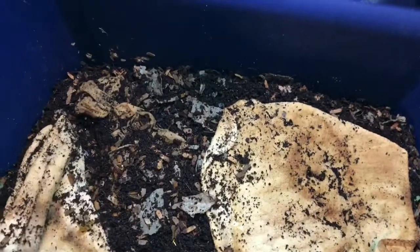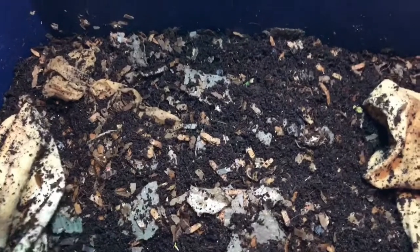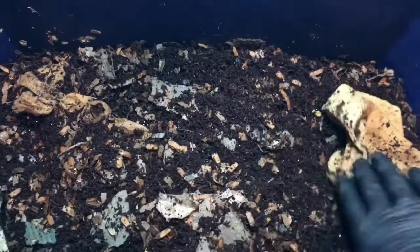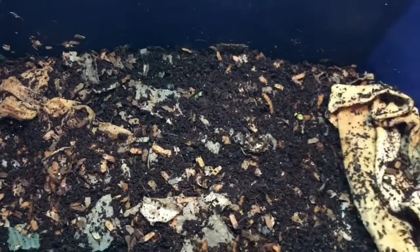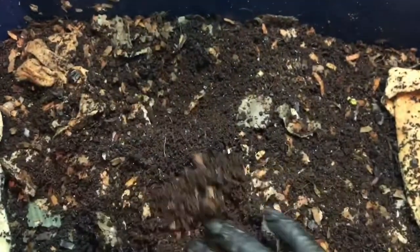I'm here today to check in on our African nightcrawler bin, hoping that maybe a few of them are getting a little bit bigger. Some of those cocoons may have hatched. So I just wanted to peek in and see what this bin looked like today.